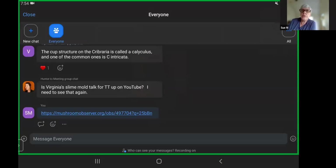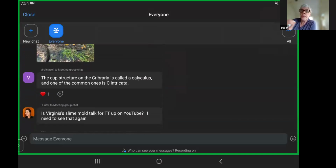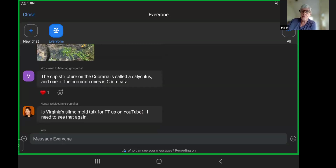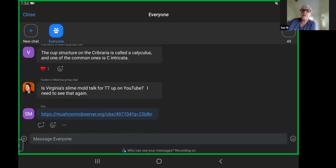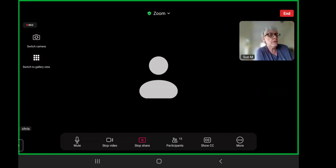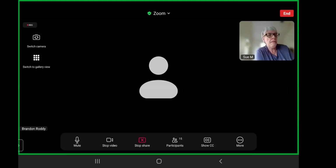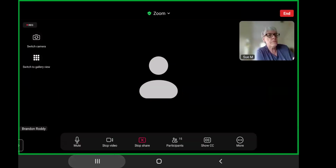Does anyone else have anything in the chat here? I don't think there was anything else. Virginia tells us that the structure on the cup, the cribaria, is a calciculus. So that's it. Hunter, do you want the bottom part that Brandon was pointing at? Yes, the bottom part of the peridium. I guess it's probably a different kind of peridium.